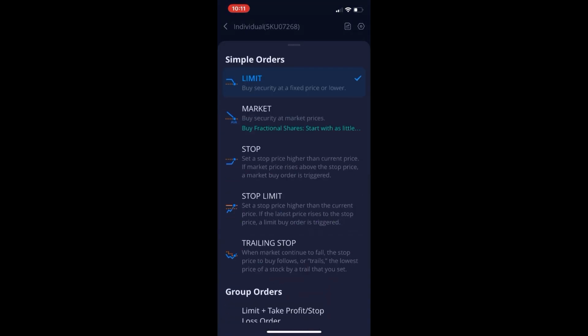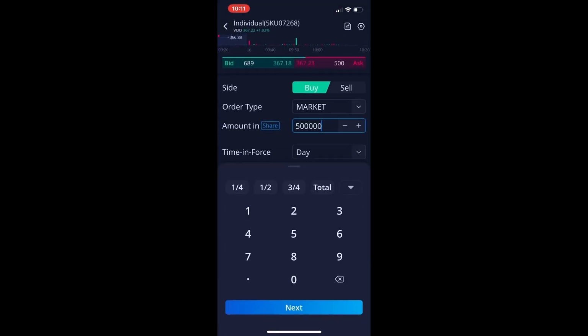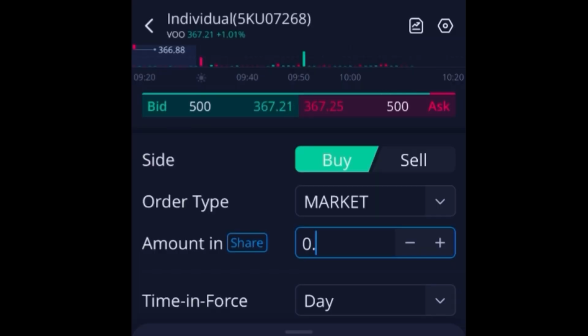On Wednesday, I hit the buy button, hit the market order type, and on this day, I chose amount in share and put in 0.019 to get me to my 2 full shares of VOO.